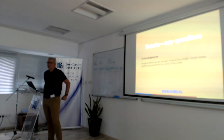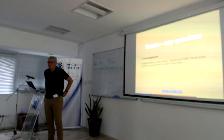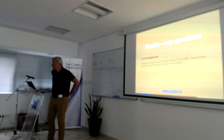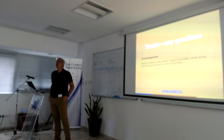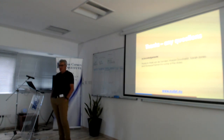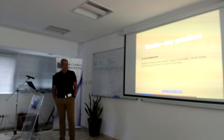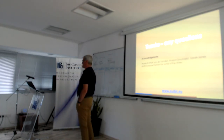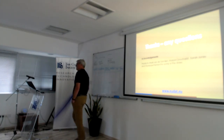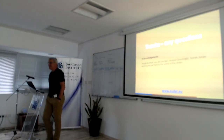How large is the data storage which you use for your services? 100 terabytes, petabytes? I don't remember the exact figure, it's multiple petabytes. And how much does it cost to store terabytes? That's the right question.